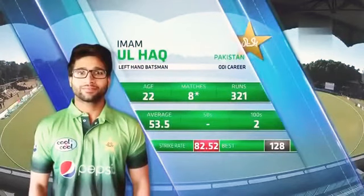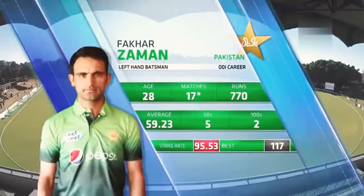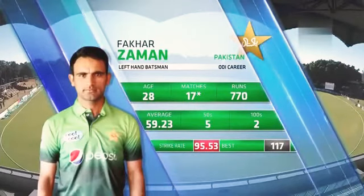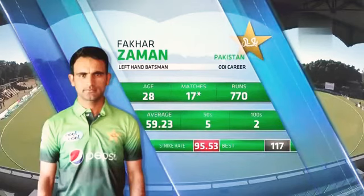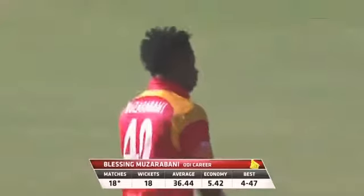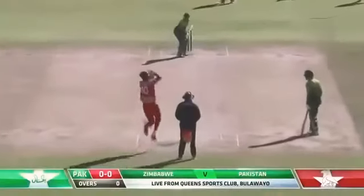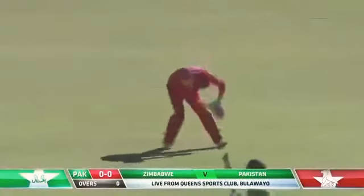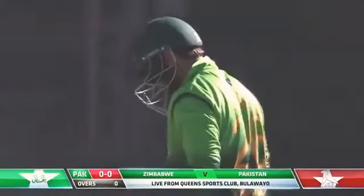Imam ul-Haq out first ball, caught behind off Blessing Musrabani. 117 now his best score. His other 100 of course came in the final of the Champions Trophy last year against India at the Oval. In this series he picked up his wicket from the first ball of the Pakistan innings in the last match, bowling from the airport end, which is where we've seen him most of the time. Well, that's an improvement for Imam ul-Haq on his last match.